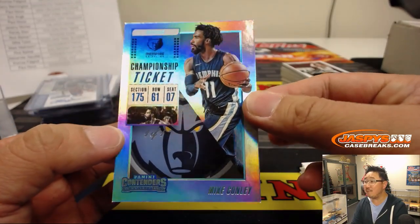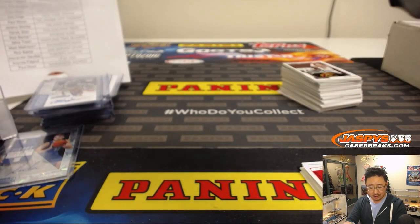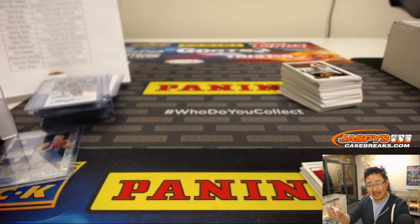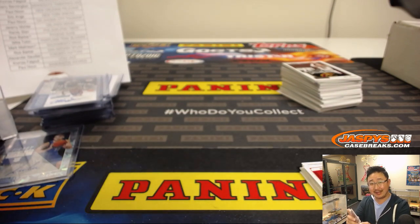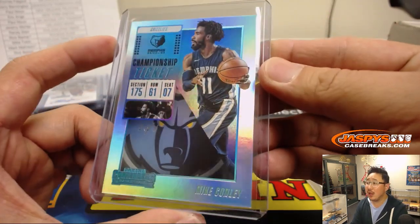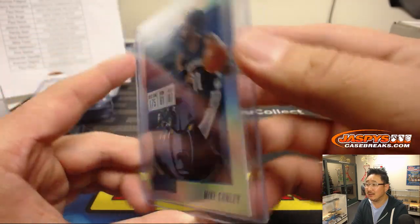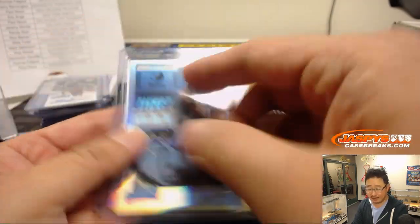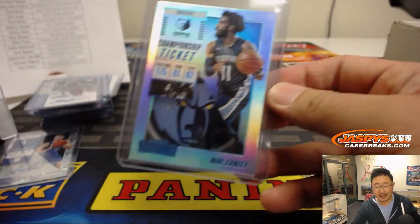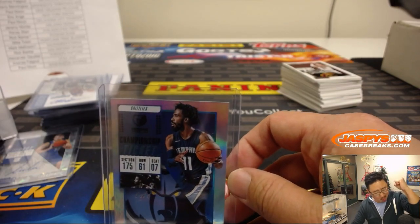We've got a one of one Mike Conley. Ooh. Wow. Championship ticket. Can't even say it. Champ ticket. One of one for Jeremy Murrell. Thanks for joining us. And the Grizz, with Steph and Clay and Joe D and myself. The Grizz actually having a solid season, and this guy having a great season too. Jeremy Murrell and the Grizz. All aboard the Big Hit Express. Woo woo!